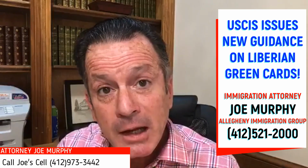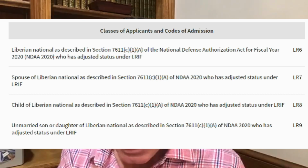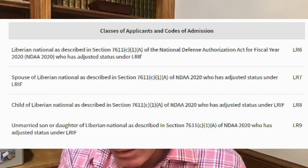All right, so let's talk about some of the other neat things. You guys have finally got actual codes. Up until now, they've just marked you all C9, but we know what the admission application codes are. So the principal applicants will be LR6, spouses will be LR7, children will be LR8, and the unmarried son or daughter of a Liberian national adjusting under LRF is going to be LR9.